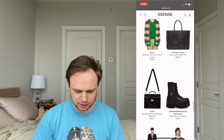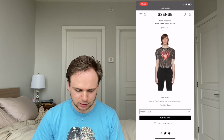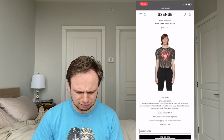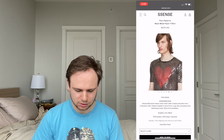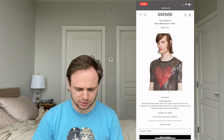What else do we have here? Now everything is looking pretty normal. Ooh, I really like this Paco Rabanne metal heart thing. Oh my god, it's not even metal, it's plastic. That's so sad. $4,275 for a plastic shirt, but it does have a super cute heart in it. Although he's not even wearing anything underneath. I feel like that would get uncomfortable after a while.